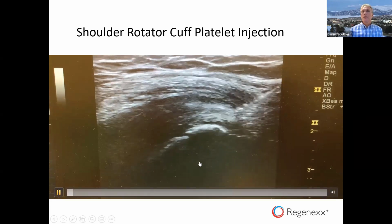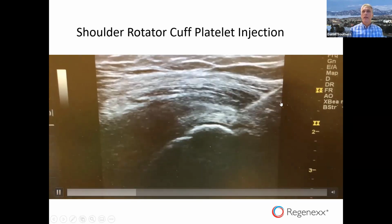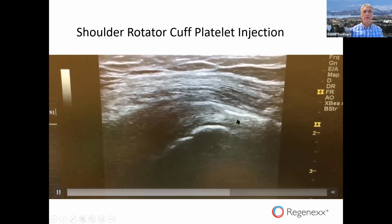So here we go. Here comes the needle. Now this is on a loop, so what you're seeing is you're seeing it over and over again. It's coming in, and then right there, that little flash, that's the platelets going in right here into the tear.